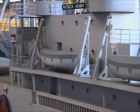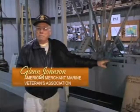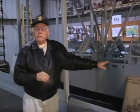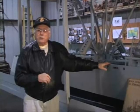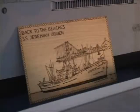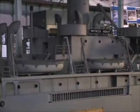So, as I say, we're very proud. These old babies hauled everything. There wasn't any commodity or anything that was ever manufactured that the services needed that they didn't get right on one of these.